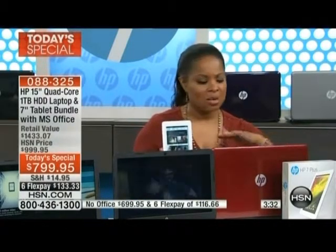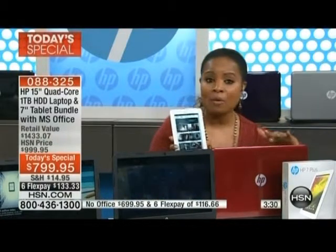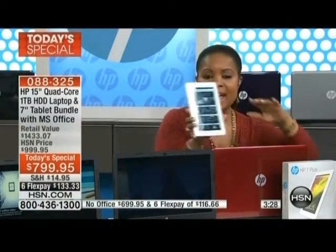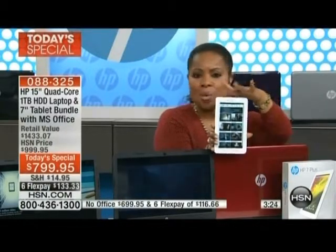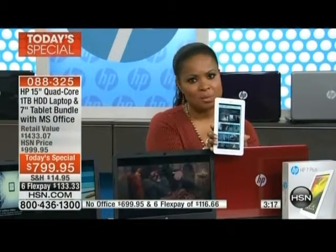HP is the number one selling PC brand in the country, so you're getting power and speed. It's the most powerful laptop we've ever presented, and it's the most powerful HP tablet that we've combined. So it's a win-win. We've touched on that elite customer support. I want to go there once again. I think that's a real reason why you want to buy.